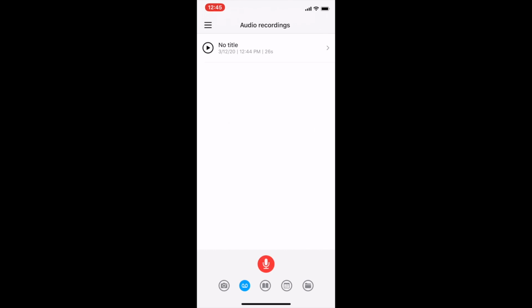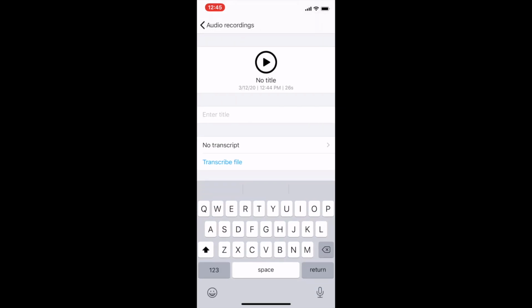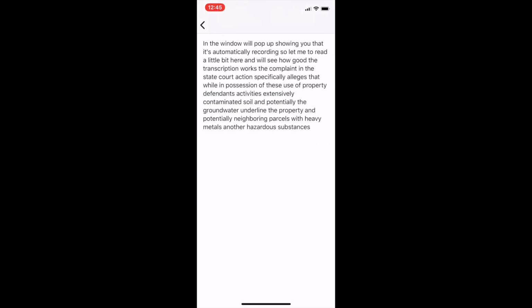Okay, so we'll stop the recording. You can come in here and enter a title. This was the same memorandum, so I'll just leave it at that. And then let's transcribe the file and see how it does. So I think the recording was 26 seconds. So it's working, and all of this is being done on the phone itself. And there it is. And it looks like it was pretty accurate.